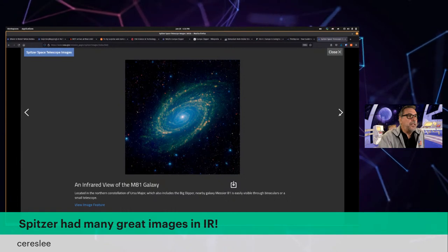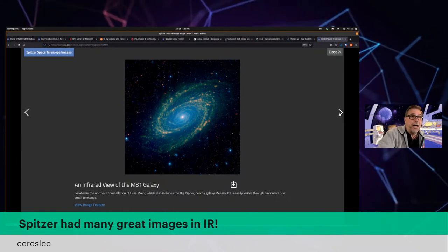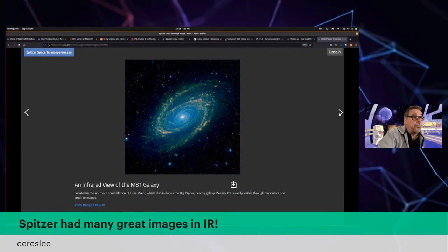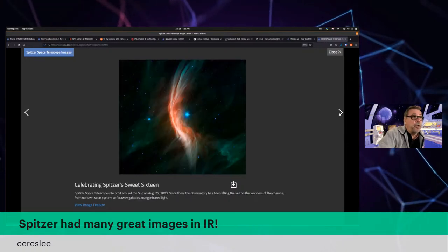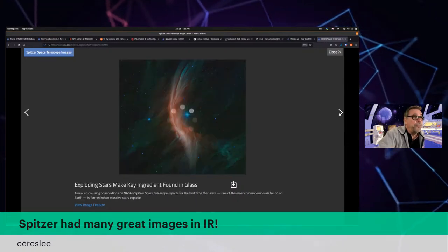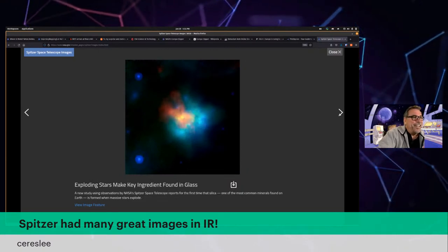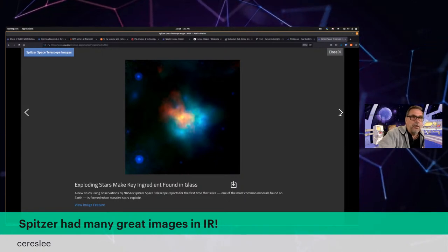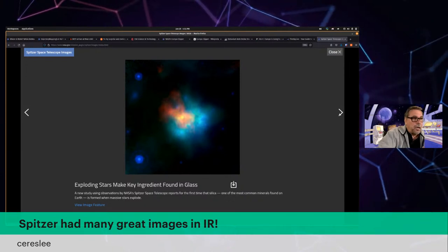Infrared view of M81. This is the kind of infrared views you get from galaxies, which are beautiful, I think, by any measure, but this is the kind of thing you'll see from Hubble. I'm sorry, JWST. But this is what I expect to see. Stuff like this, right? Very fuzzy things from very distant parts of the universe.